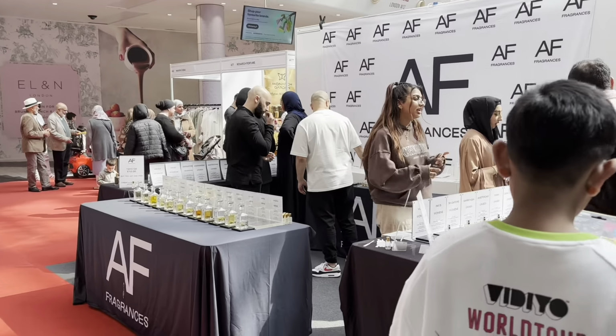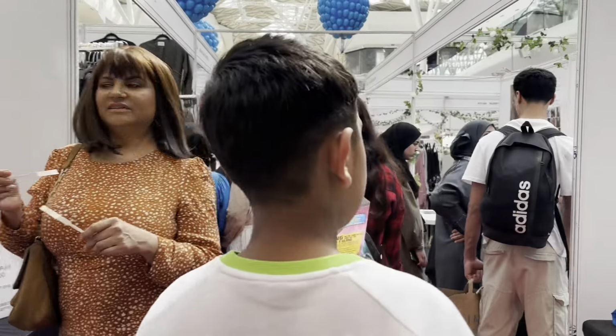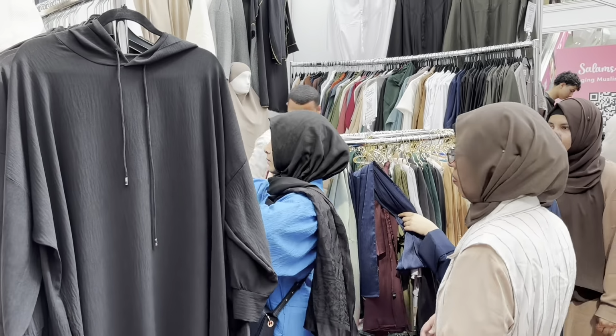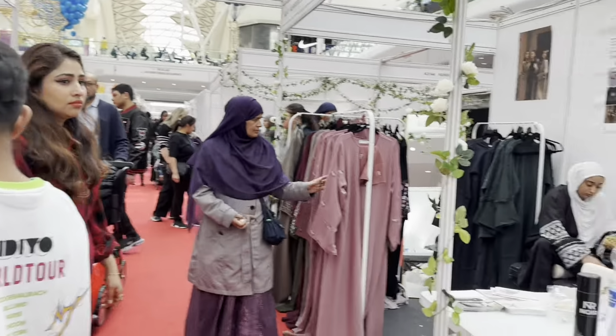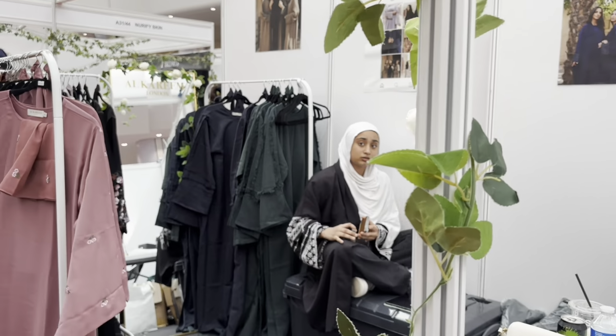As you can see, there are a number of stores and people from different countries who put up their stuff. So we have papayas, we have coconuts, we have beautiful hijabs, and as well as for the guys, we have these long kurtas as well. You're getting all the designs done in henna. Calligraphy.